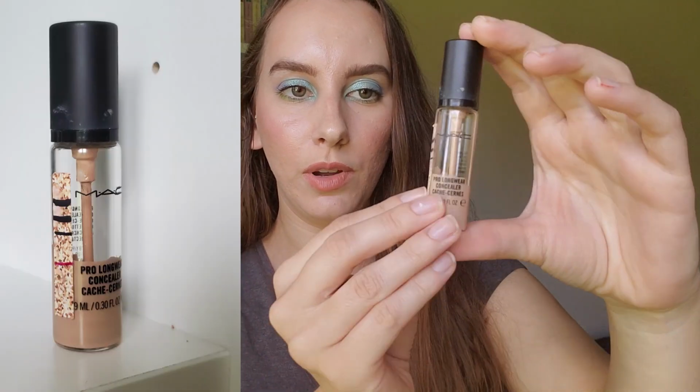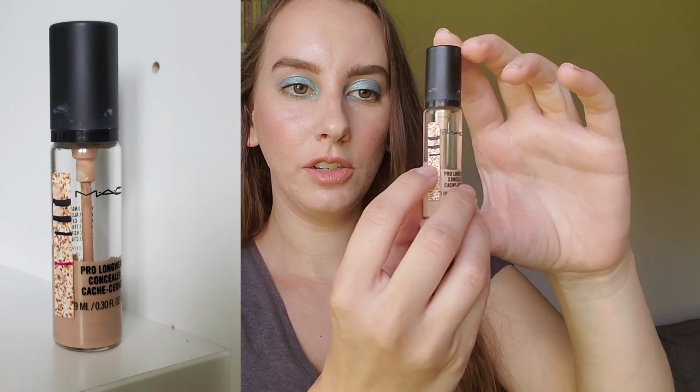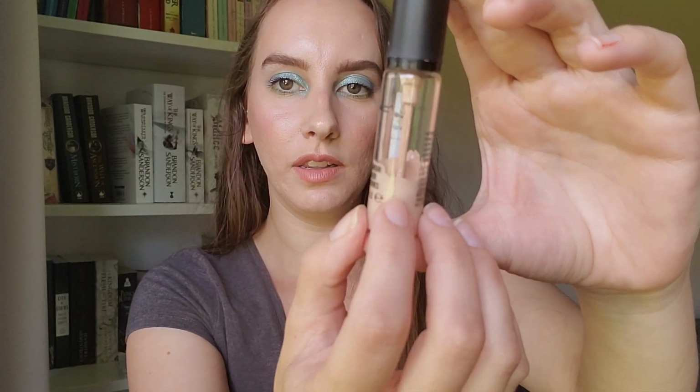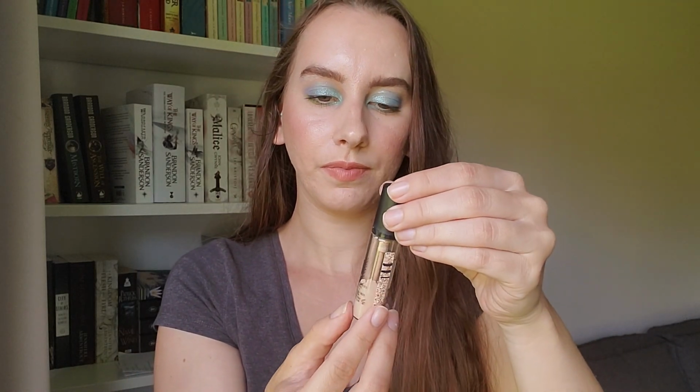So I think I'll put, well, I used a Sharpie for my markers. Maybe I'll use a different color to mark where I am. I mean, it's lower on this side. It's lower down in there than it is. It's stuck to the sides because it was laying down in my drawer. This is the concealer that is the oldest in my collection and also the most empty. However, there's still a lot of product in here.